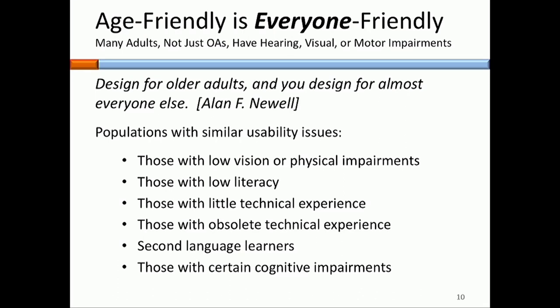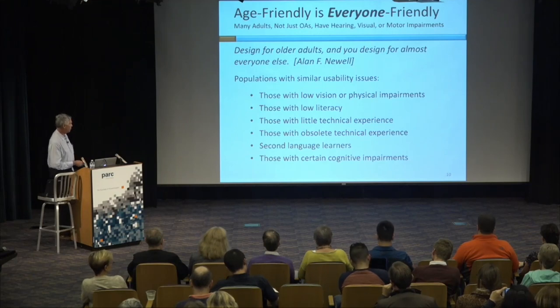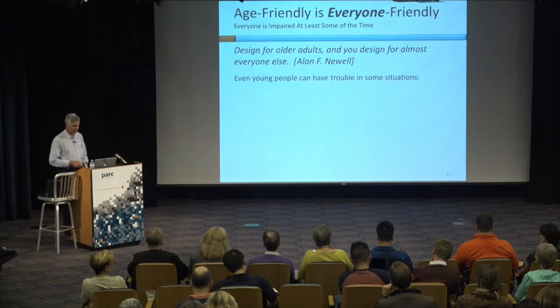including these groups. So these are people who aren't necessarily older, but they have problems that overlap with the problems that older adults exhibit. So low vision or physical impairments, people with low literacy, little technical experience, obsolete technical experience, second language learners, and certain people with certain cognitive impairments.